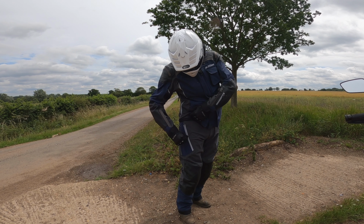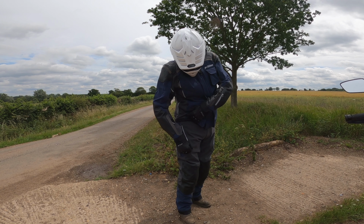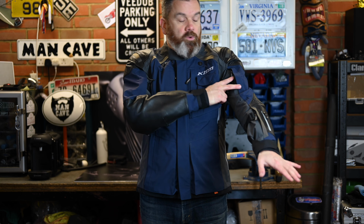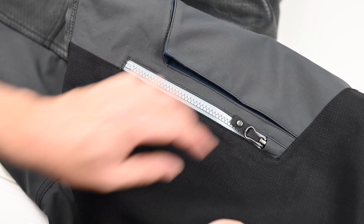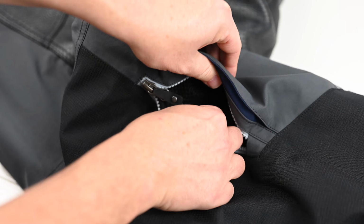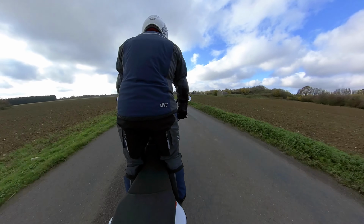An area that I very quickly found this suit excels in is ventilation. I would say it is the best ventilated waterproof suit I have ever tried. There are 10 vents in total on this jacket. You've got 2 on each sleeve, 2 at the chest here, 2 on the side and 2 big exhaust vents on the back. The inside of the trousers is made up of a soft mesh legging which offers a very comfortable fit but still allows for tons of cooling regardless of whether you're sitting or standing.